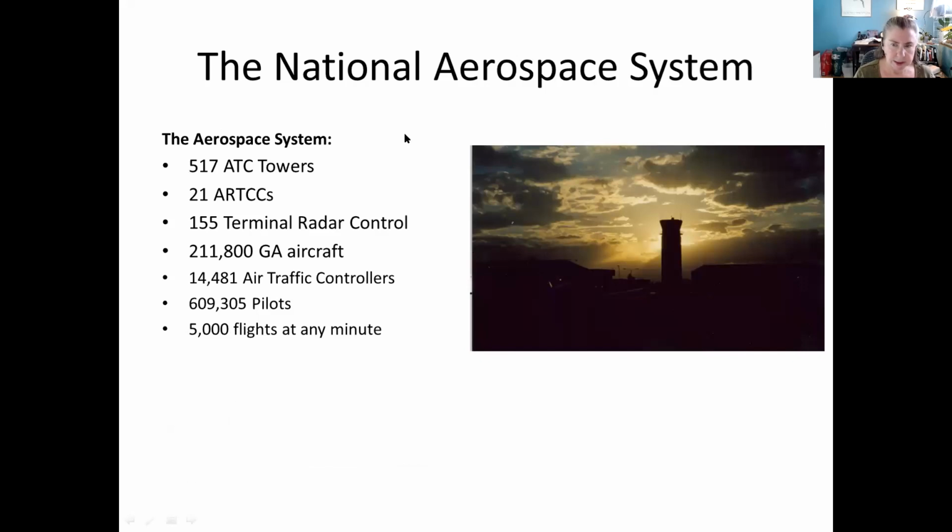The National Aerospace System, as we talked about at the beginning of the semester. Air traffic control, terminal radar control, general aviation aircraft, the actual controllers in the towers, pilots, and at any minute of the night or day, there's approximately 5,000 flights in the air. During the day, you would think there are more, and there probably are some more, but a lot of cross-country flights fly at night, and also a lot of the cargo flights fly at night when it's not as busy.